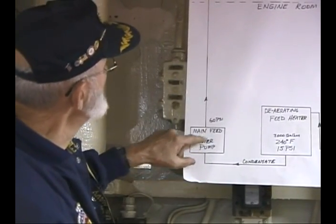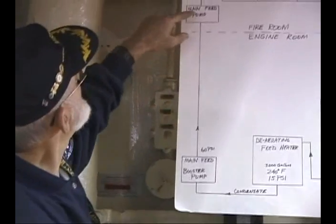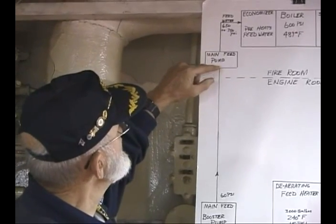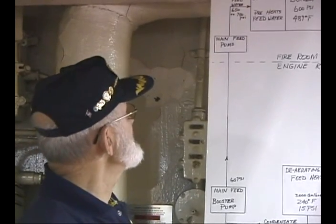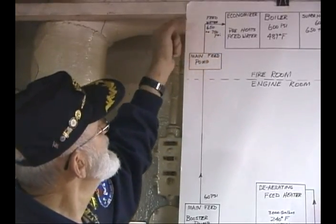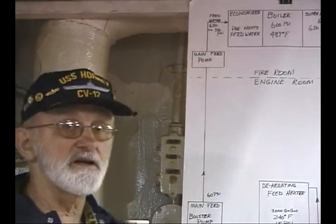Now, the water is pumped out of the DFT, the deaerating feed heater, by a main feed booster pump. This pump takes 15 psi water, increases the pressure to 60 psi, and pumps it back into the fire room to a main feed pump. At low speeds, the main feed pump pressure is at 650 psi. If we're going to be going fast, the guys in the fire room will increase the pressure on this pump to 750 psi to go into the economizer. We keep the pressure between 650 and 750, so we have a pressure differential above the 600-pound pressure in the boiler, so we can be certain we can force the water back into the boiler so we can start the cycle all over again.